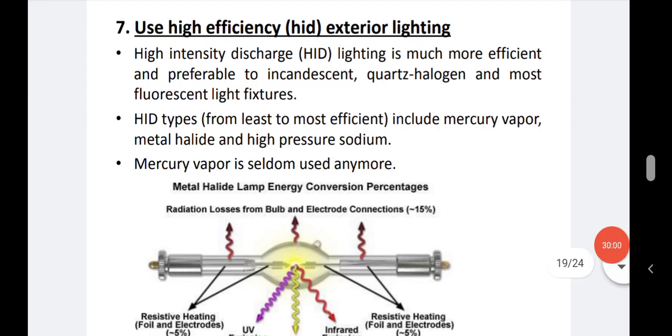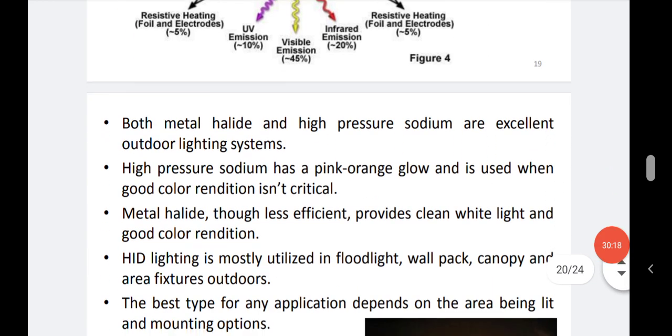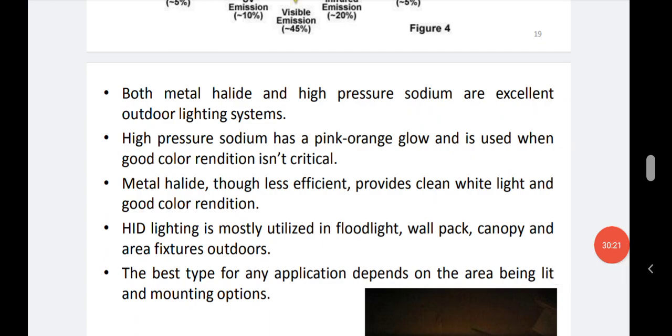Mercury vapor is seldom used anymore, so you can replace it with a metal halide lamp, which has a better energy conversion percentage. Both metal halide and high pressure sodium are excellent outdoor lighting systems. So you can replace the mercury vapor lamp with metal halide or high pressure sodium vapor lamps.